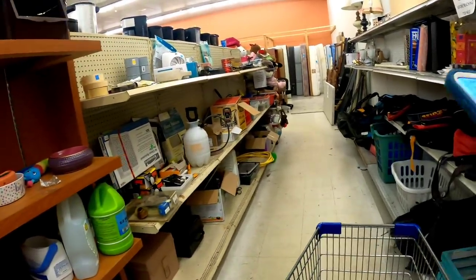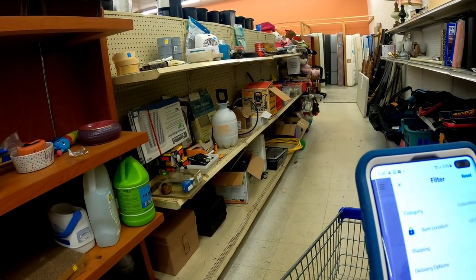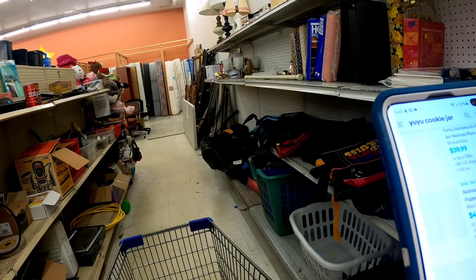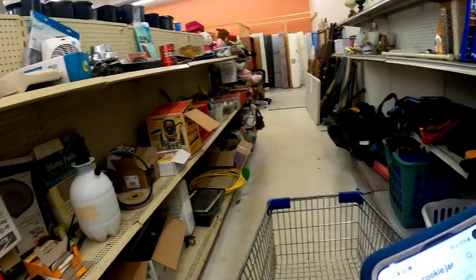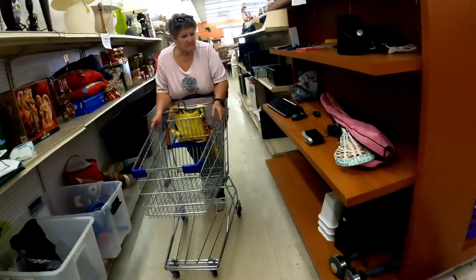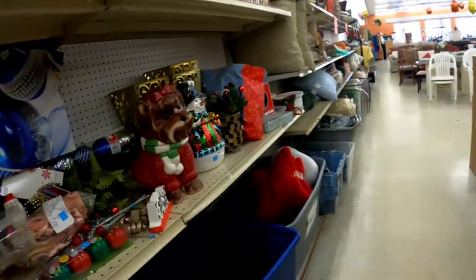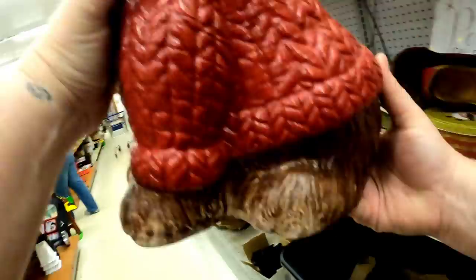Might be picking up blind in here. Well, this looks like the U cookie jars. Sell for about $40. I might go get that cookie jar. That cookie jar sells good. Oh, there's a little cross stitch. I don't think she's chipped anywhere. No, she's cute.